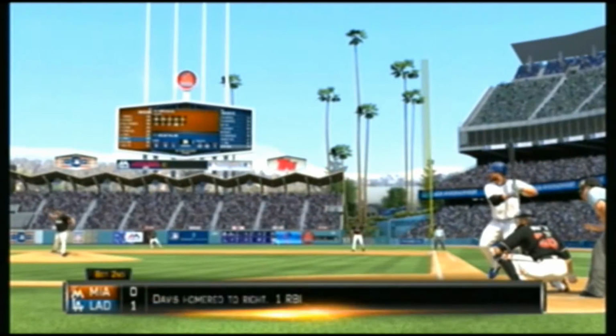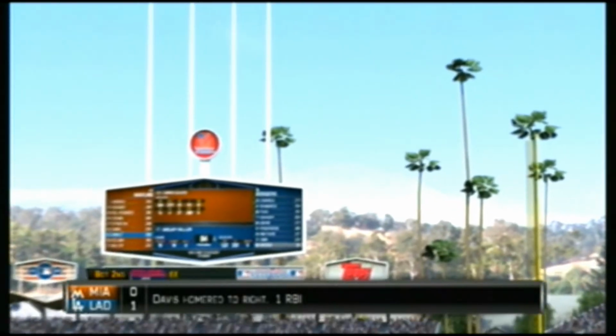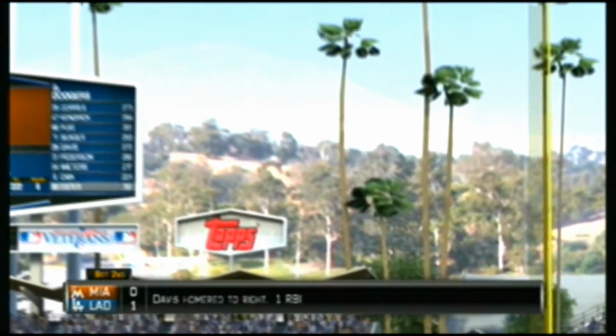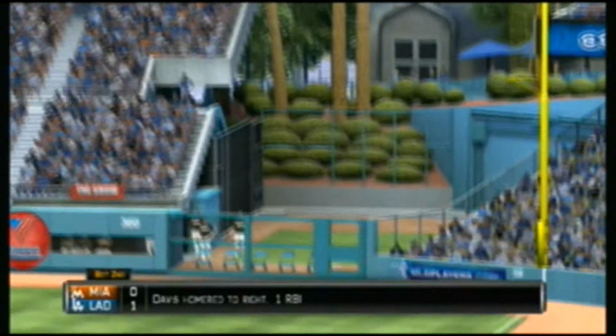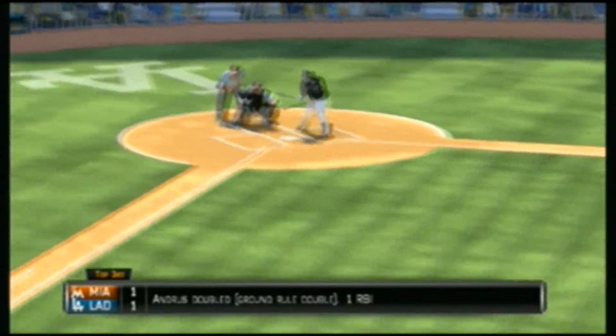Our final line score this afternoon for the victorious Dodgers. 3 runs, 5 hits, no errors. They left 2 men on base. For the Marlins, 2 runs on 8 hits, no errors. They left 5 men on base. The winning pitcher is Doug Fister. His record is now 7-4.